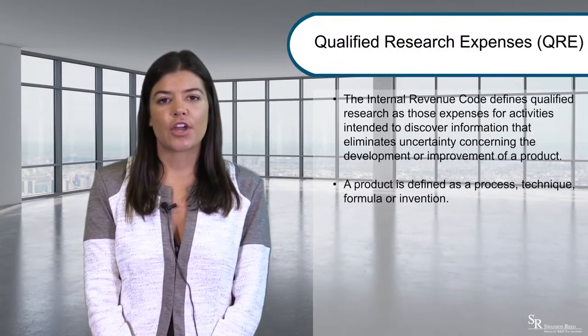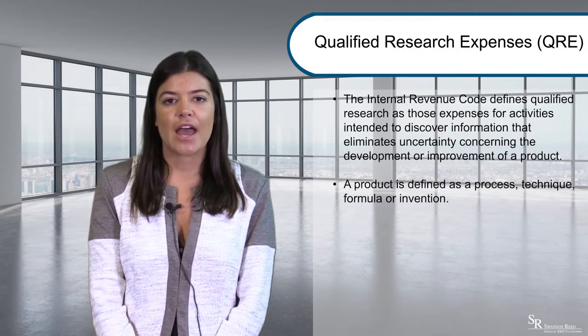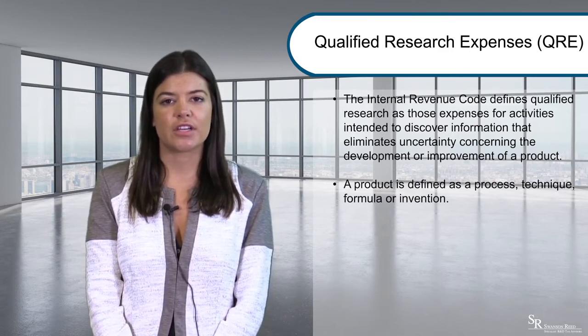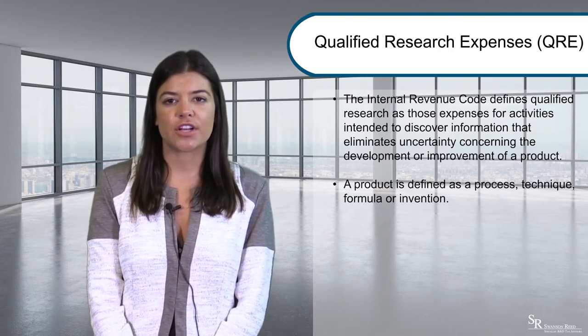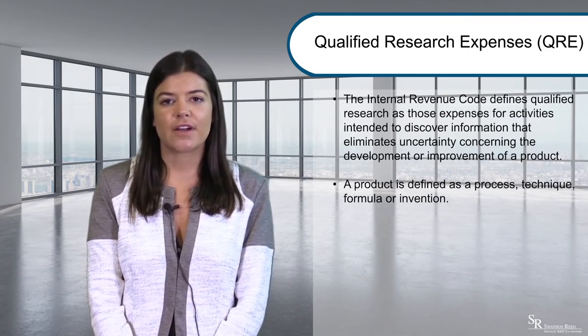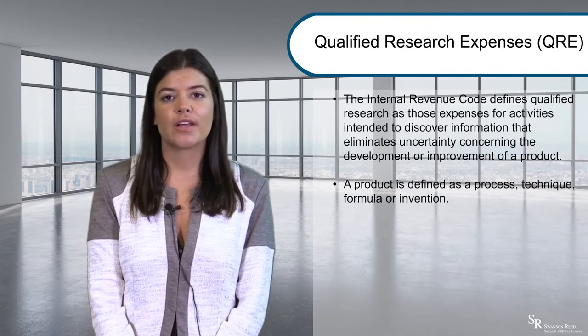The Internal Revenue Code defines qualified research as those expenses for activities intended to discover information that eliminates uncertainty concerning the development or improvement of a product. A product is defined as a process, technique, formula, or invention.